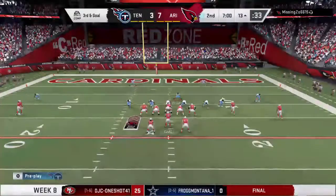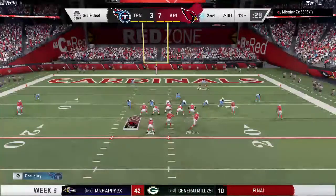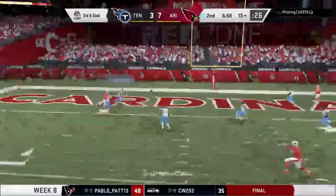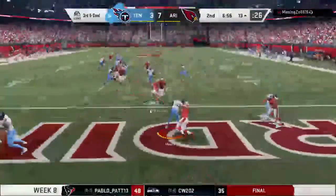Now Goff on third and goal. And it'll be intercepted. Picked off by Kenny Moore.